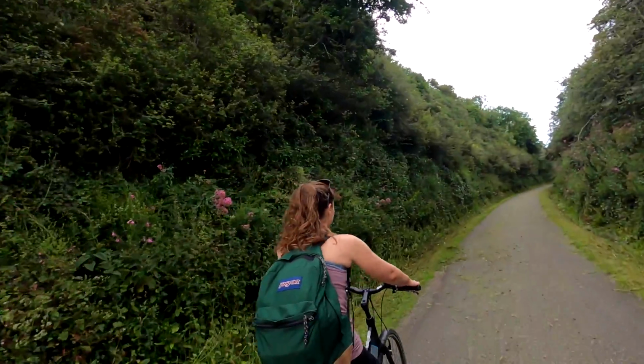So that was a pretty cool bridge. That reminded me of something out of America rather than down south in Cornwall. Oh yeah, it's an old railway station, so that's why it's got bridges like that. Railway bridge. It's an old railway bridge.